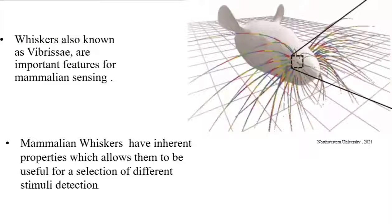Whiskers, also known as vibrissae, are important features for mammalian sensing. Mammalian whiskers have inherent properties which allow them to be useful for a selection of different stimuli. For example, seals can use their whiskers to track flow and detect their prey without using their visual senses. Also, mammals such as cats can use their whiskers to navigate in the dark and the surroundings.